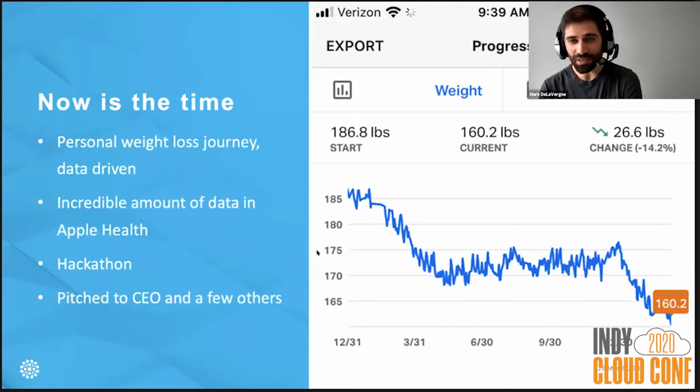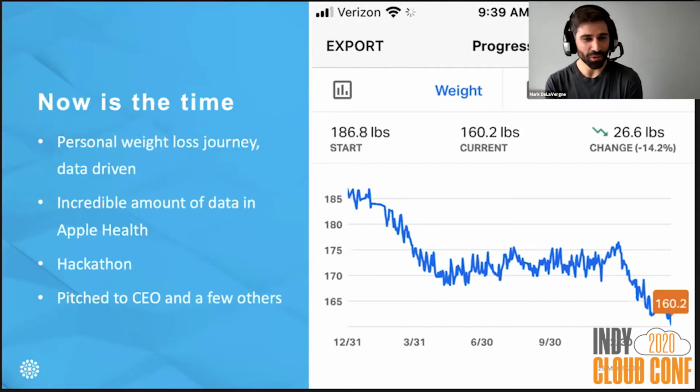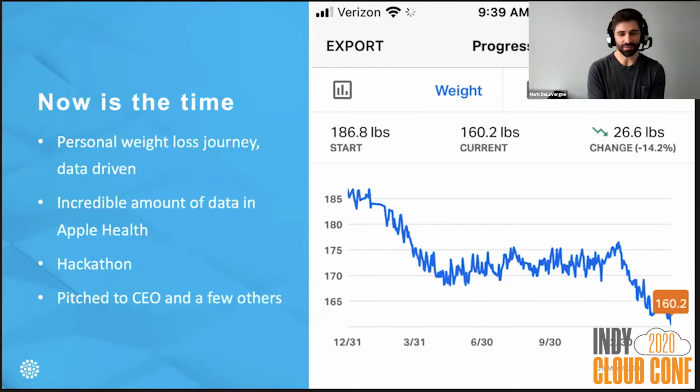I've got here in my notes activity, body measurements, mindful moments, some macronutrition, sleep, vitals like heart rate and respiratory rate and blood glucose. And then you multiply that by the number of users we have. I got to thinking, hey, the time is now. We have an amazing mobile team at LifeOmic, and we had the wearables integration in the backlog.